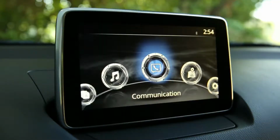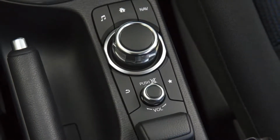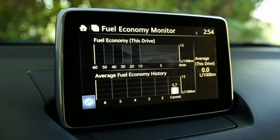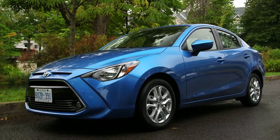If you get an automatic equipped car, it's $18,200 for the base car with automatic. So for $2,000 more, you can get the premium. That gets you the 7-inch screen, the controller here in the center, standard automatic transmission. On top of that, you get some really nice features: backup camera, all-important heated seats, 16-inch alloy wheels, and fog lamps. So really the value is in the top model, but you might be thinking to yourself, $20,000 for a subcompact car is a lot of money. You have to decide whether you think that having a small package with all the latest features is worth it for you.